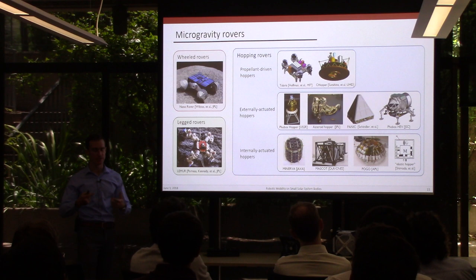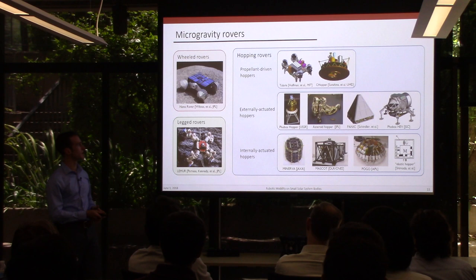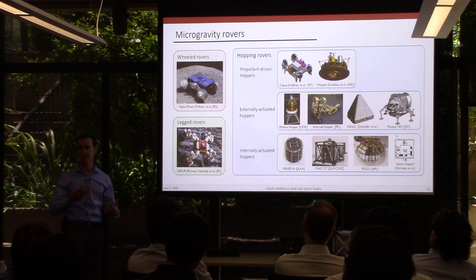For example, this is a legged rover designed by JPL that has these microspine end effectors that can anchor on rocks. But of course, these are bound to extremely slow speeds so as to not inadvertently bump off the surface and fly uncontrollably.